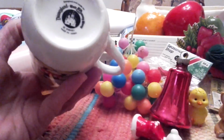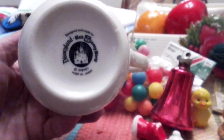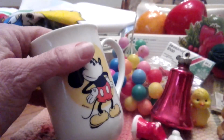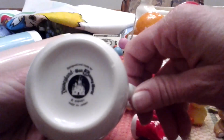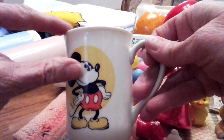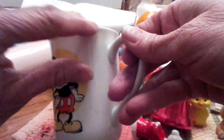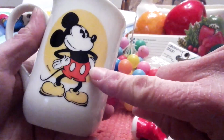I didn't really want this mug, but I was looking at the plastic Minnie and Mickeys, and then I noticed about 20 minutes later they were back on the shelf, so she didn't even buy them. I went back and looked at them, and they were made in China, so I don't think they were what she thought they were. But this is a made in Japan Walt Disney mug. It's in pretty good shape. It has a tiny flea bite chip somewhere on the rim that you can barely feel. But that is the vintage Mickey, and it is very cute.